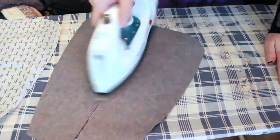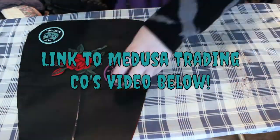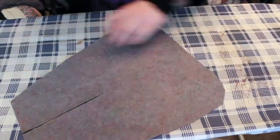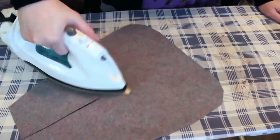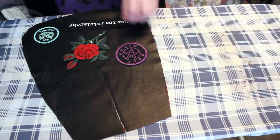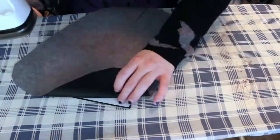I also wanted to mention Medusa Trading Co.'s video on a similar subject, a Gothic 18th century pocket. I believe she embroidered hers, but definitely go check her out. She needs some more love, and she definitely has a similar aesthetic to myself.